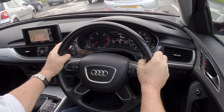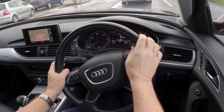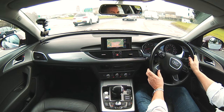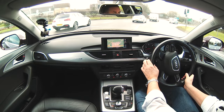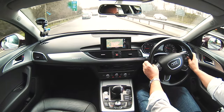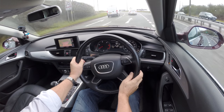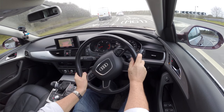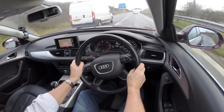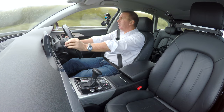Left hand side of the dash here we've got temperature gauge, rev counter. You've got another display in the middle with digital speedo, and then your analog speedo on the right hand side. It's a four wheel drive version as well. Very slippy corner here, so. Not good driving by me there, I'm afraid. Sorry about that.